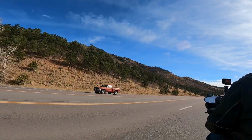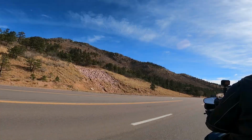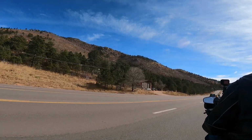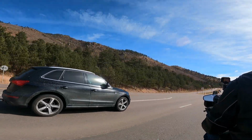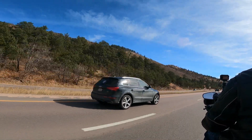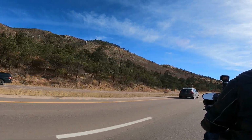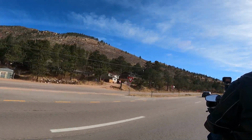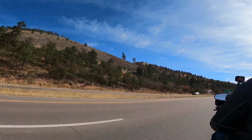the comfort's there, and even when it's raining, the shield does a great job. The lower fairings do a great job of reducing that. I haven't put on my rain gear once. I've worn leather chaps and my leather jacket, and I've been fine. I haven't gotten soaked, because a lot of the aerodynamics of this Ultra Limited has just kept it all away from me, even during some really bad wind, or even during some really bad rain.